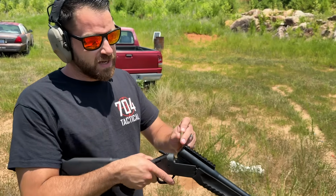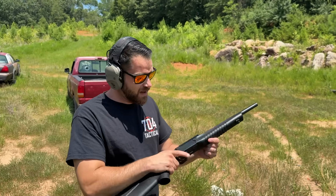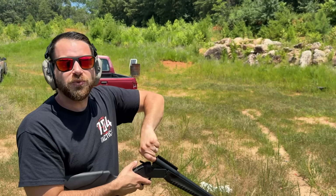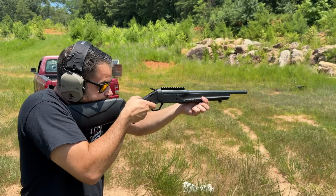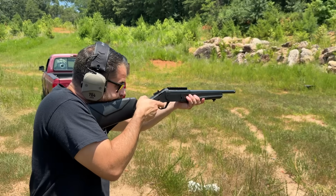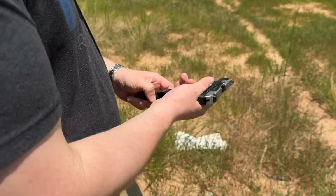Now, I do want to take some shots with this. I had a handful of 38 special rounds just kind of floating around the side-by-side. No optic. I'm just going to blast a couple of rounds off of here with this little single shot. No recoil whatsoever. I like that. Pretty cool. Now Brett's gonna try his little budget blaster.